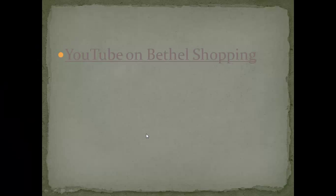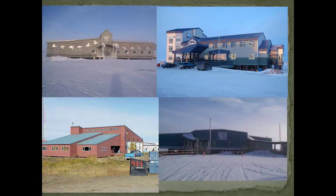And then here are four of the main buildings in Bethel. In the upper left hand corner is the community center, as well as the library and a branch of the University of Alaska Fairbanks. It's got a couple different rooms where they do different art programs, as well as have different showings of movies, because at this point, Bethel does not have a movie theater.